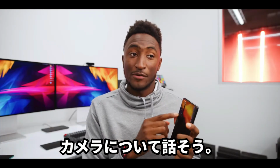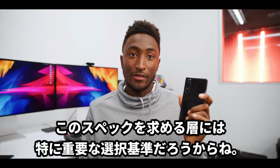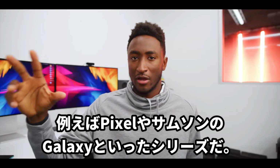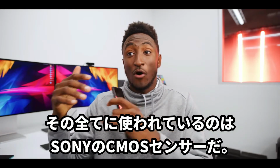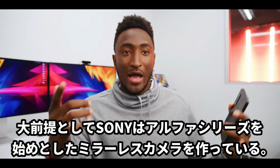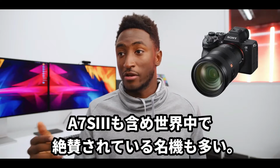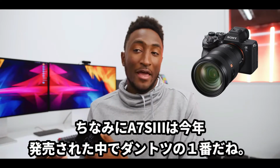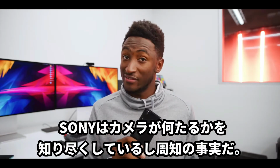camera. And then speaking of the cameras, this is another area where you'd expect maybe people would want to flock to a phone like this, because think about it, for as good as the best smartphone cameras are, the Pixel cameras, the Samsung cameras of the world, Sony makes all of the sensors for all of those cameras. And then on top of that, Sony also happens to make their Alpha line of cameras, their mirrorless stuff, including the A7S III, which has been pretty much universally praised as a technical masterpiece and potentially just straight up best camera of the year for 2020.